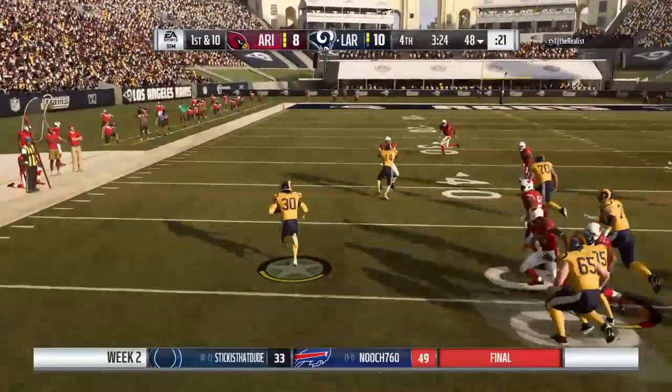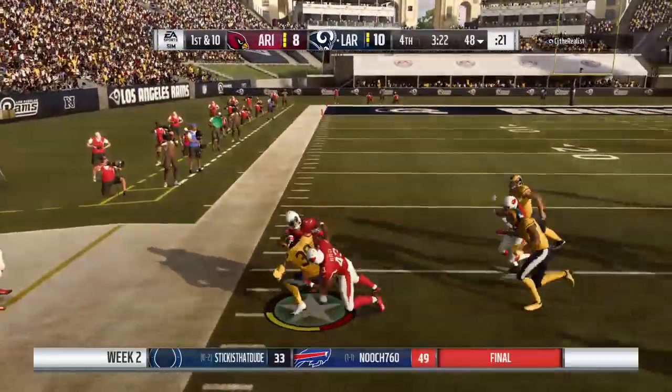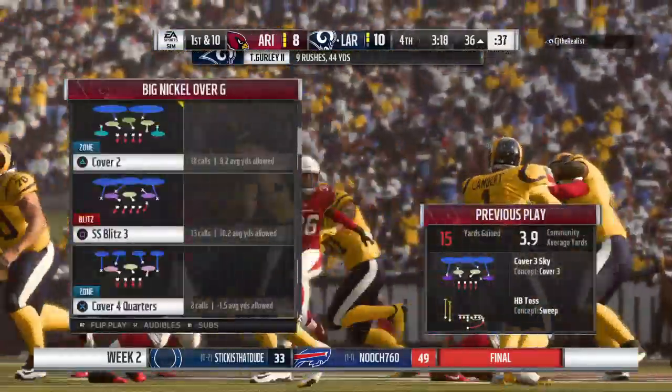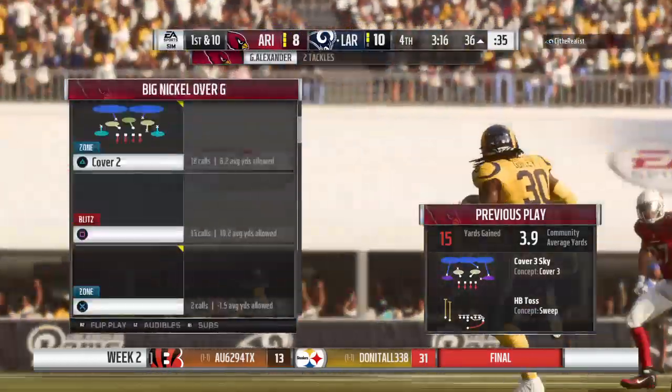Now they'll pitch it back to Gurley. Finding room inside the 40. And finally down at the 36-yard line. And a nice carry there of 15 yards.